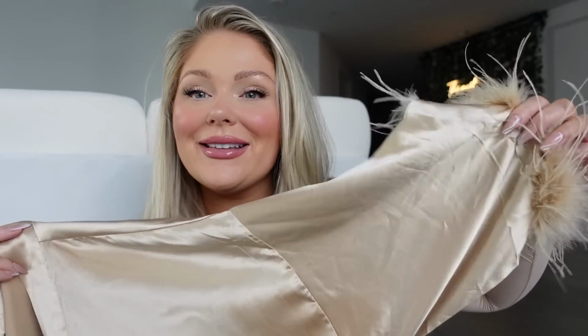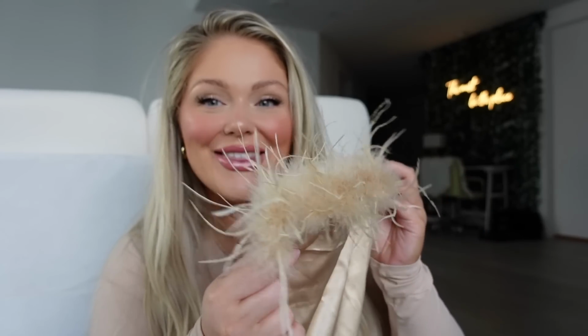Okay. Anyways, so it's a satin robe, which I personally love satin robes. They come in a bunch of different colors, but I got this tan kind of gold one, and the sleeves have feathers on them. How stinking cute. And what I like about this is it goes down below the knee.